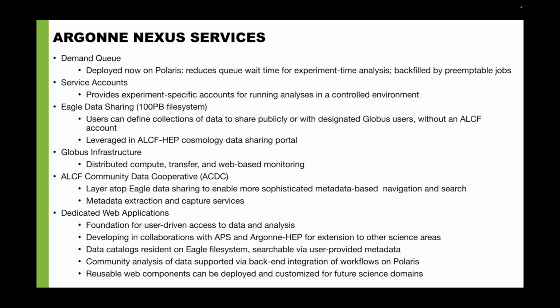And there's an accompanying queue called a preemptible queue. You can run in a preemptible queue knowing that your jobs might get vacated at any time. And they get vacated when users put jobs in the demand queue. So really, jobs go in the demand queue and other jobs are kicked out almost immediately to make room for those on-demand jobs to run. 56 of the nodes on Polaris are dedicated in this way.